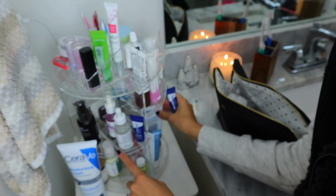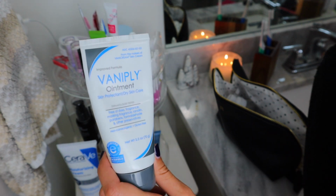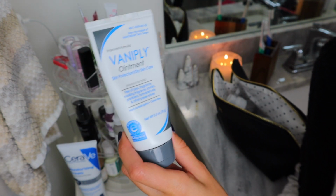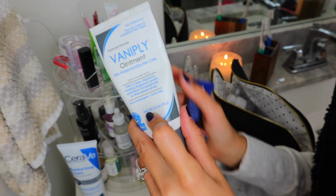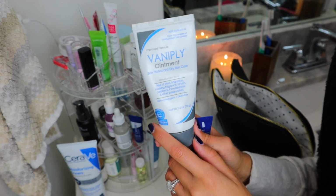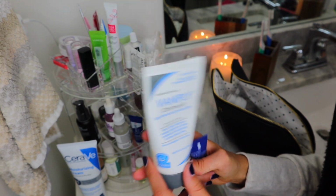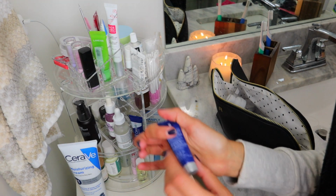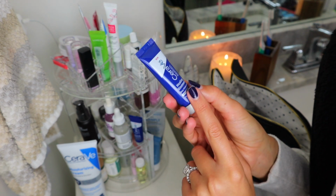So you usually don't catch me without my Vanapply. I have talked about this in almost every video. I am obsessed with Vanapply ointment. It is just a skin protectant for dry skin in the winter. I use this on my lips, I use it on my face, I use it around my mouth when I'm feeling really dry, and it's a little bulky. So instead, I went ahead and picked up 2 little mini CeraVe healing ointments at the drugstore this morning, and I'm just going to bring this.